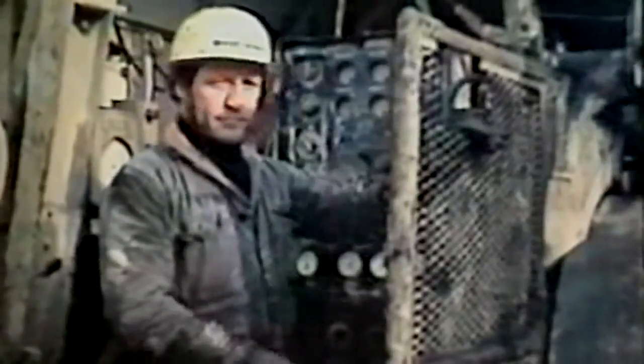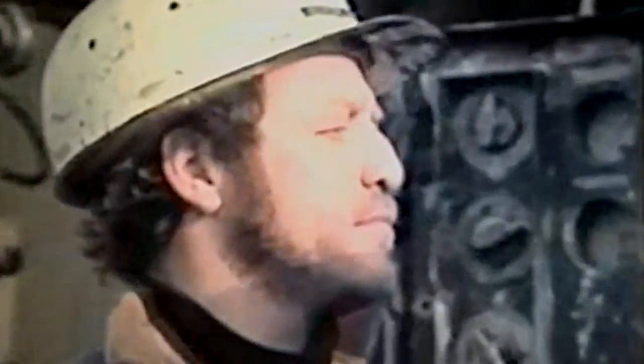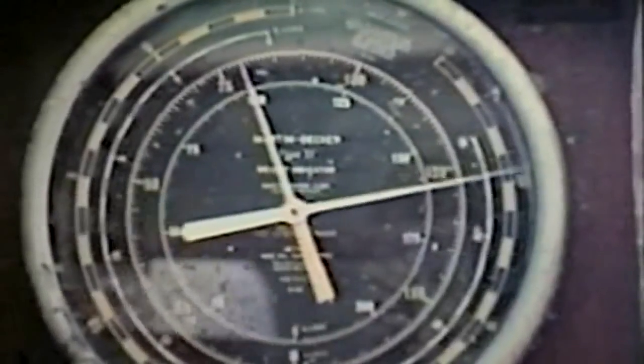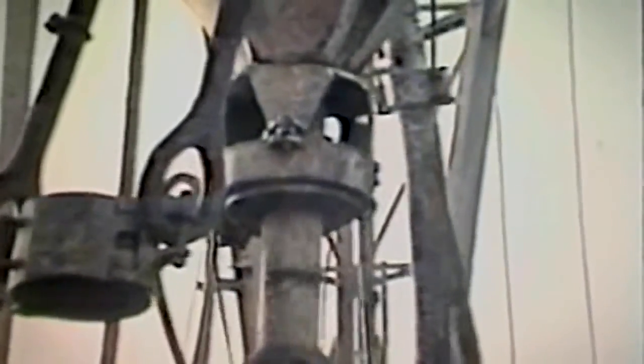Up on the platform, an equally close eye is kept on the behavior of the bit. Cutting through hard rock, its life is usually less than 12 hours. Loss of cutting power shows up on the driller's control dials, and it makes a distinctive noise. Nothing for it but to pull the whole string, 30 meters at a time, and stack it up the tower.